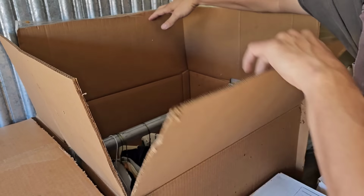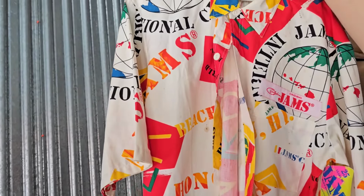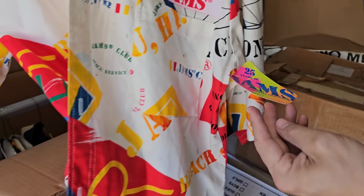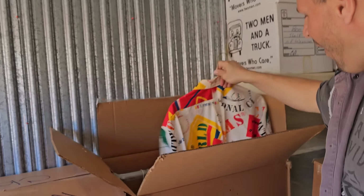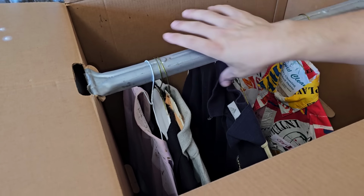Okay, do we have a jersey? We have... Oh, man! The original jams, baby. Oh, my goodness. Look at this. Jams. The tag is still on it. That's worth it. I can't believe this. Jams World. Oh, my God. Guys, this is worth it. Jams is expensive. Yes, it is. This is old school. I just watched another guy find a bunch of them. Oh, my goodness. Tag is still on it. But is there a jersey? What else is in there? There is. Oh, that might be a university thing.